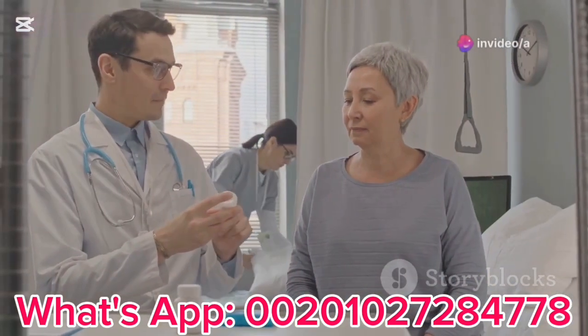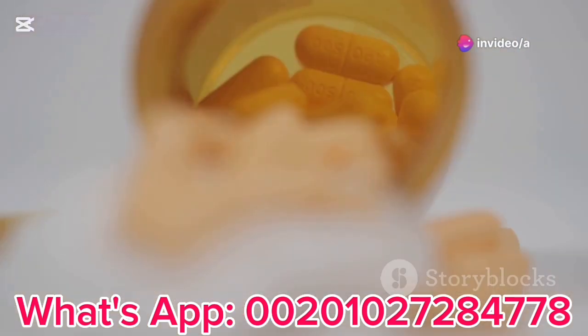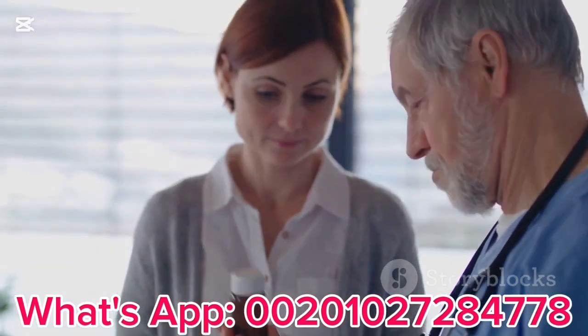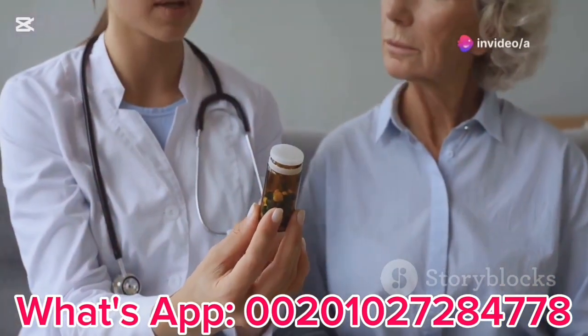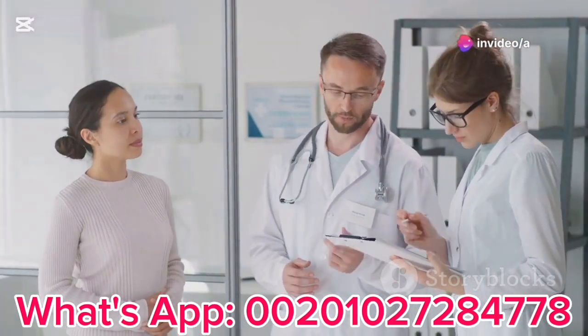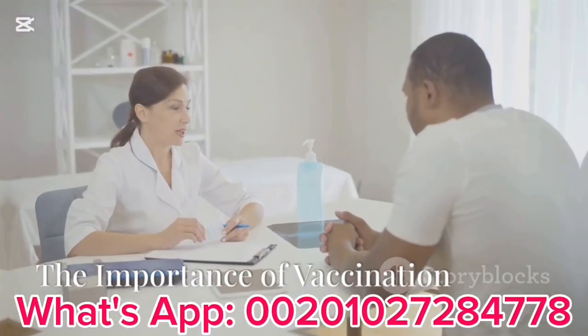He explained that antibiotics are the most effective way to eliminate the bacteria and typically need to be taken for 7 to 14 days. It's crucial to finish the entire course of antibiotics, he emphasized, even if you start feeling better before completing the prescribed dosage. This, he explained, ensured the bacteria were completely eradicated and reduced the risk of antibiotic resistance.